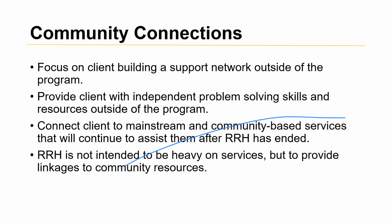You want to help them with developing their problem-solving skills and resources outside of the program. You don't want to be the only support that they have, because this is temporary, right? You want them to build their network and know who to go to in certain situations when you're not there. They need to be self-sufficient and able to problem solve and say, okay, if I have an issue with my landlord and no longer have case management, if I feel like I'm being discriminated against, they know that they can contact Fair Housing. So give them those tools, put them in the right direction.